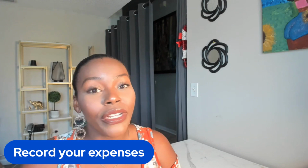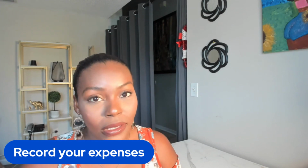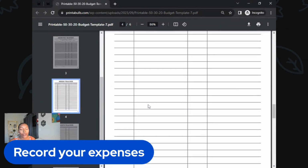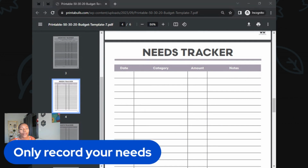Now, when I say record your expenses, I don't want you to go and get anything off of that wants list yet. I want you to get everything off of the needs. So when you filled out this tracker, I want you to only get things off of your needs. Remember, that was your car payment, your mortgage, your food, your energy bill. Only get those things that you need when you record your expenses.